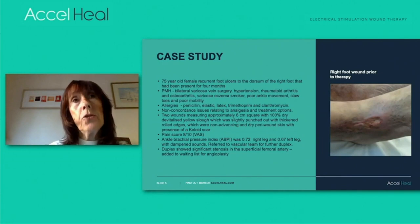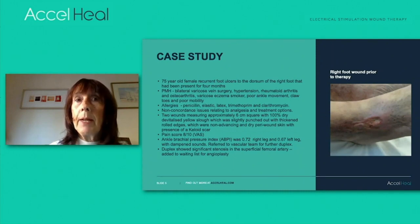She had a past history of bilateral varicose vein surgery, hypertension, rheumatoid arthritis, osteoarthritis, and varicose eczema. She was a smoker. She had quite poor mobility, poor ankle movement and clawed toes. She had quite a lot of allergies, particularly to penicillin, elastic, latex, adhesive dressings and antibiotics. And she was a bit non-concordant with some treatment options, particularly analgesia.